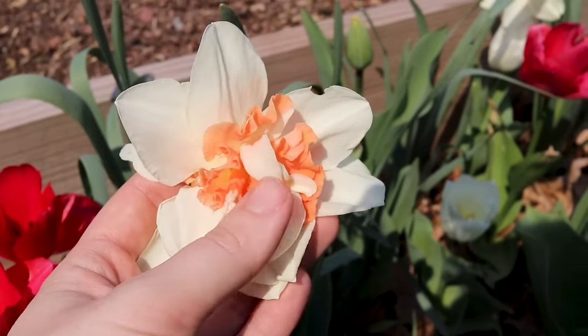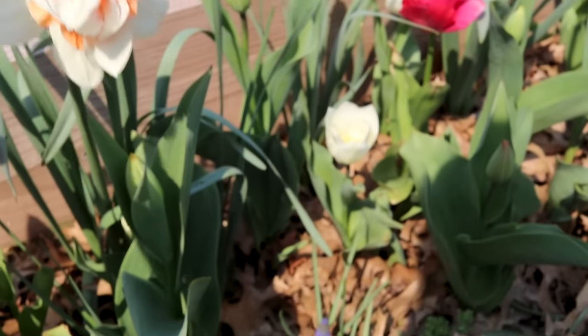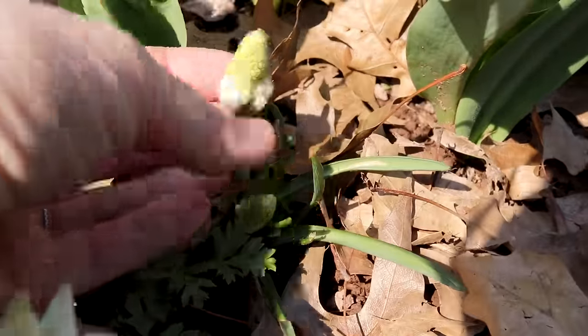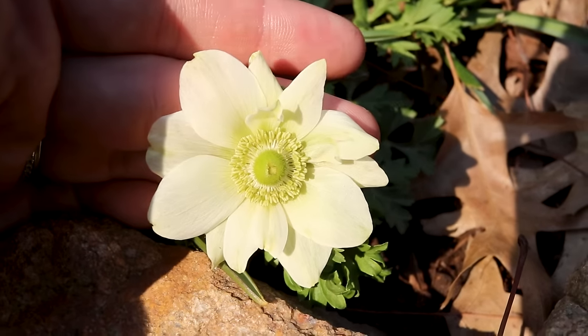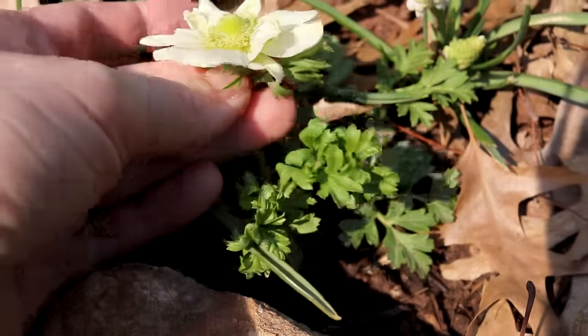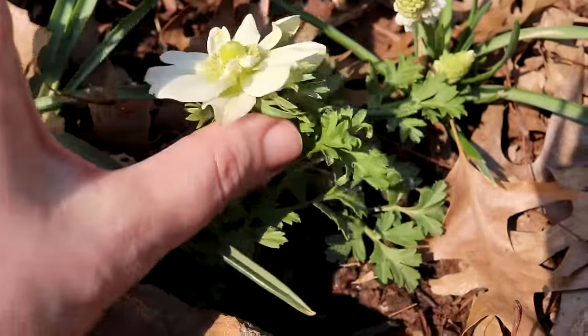There's two different varieties. Some have this peachy center and others have yellow. And then I have these little grape hyacinths. There's white and the purple. And then I also have some anemone in here as well. There's a variety of colors, but this is the first one that I've seen bloom. Really cute little dainty flower.